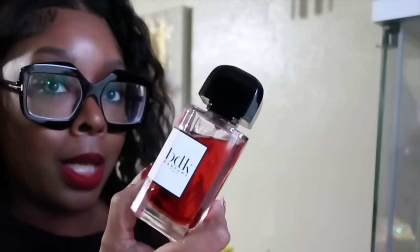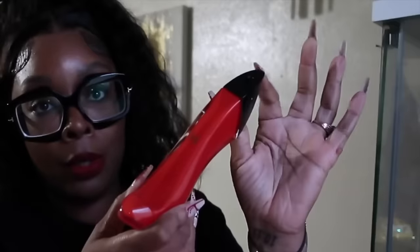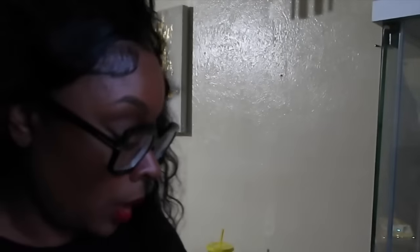BDK Rouge Smoking. You guys know this is Babe's favorite scent. This is Carolina Herrera Good Girl. I'm not sure which one, but you guys know it will be listed below. The Red Shoe. It's a flanker. This right here is Giorgio Armani Si Passione. It's a flanker as well.